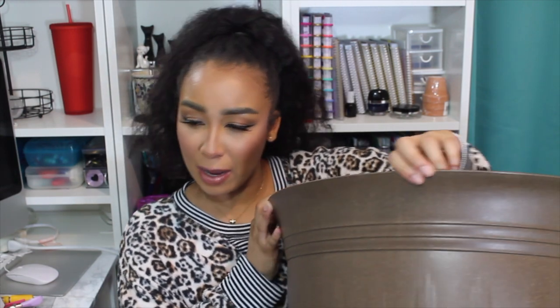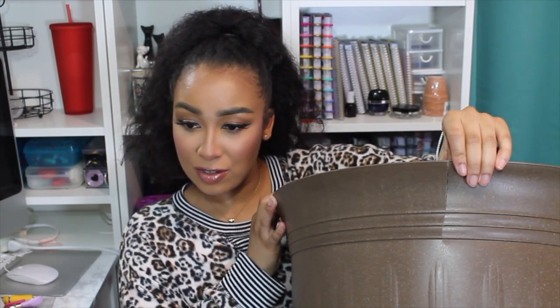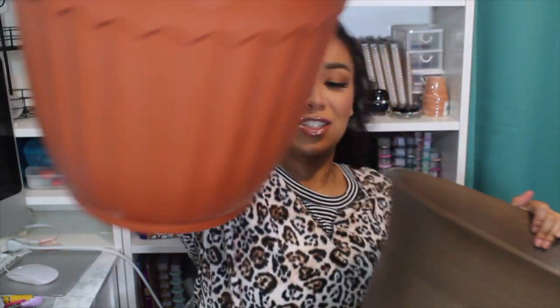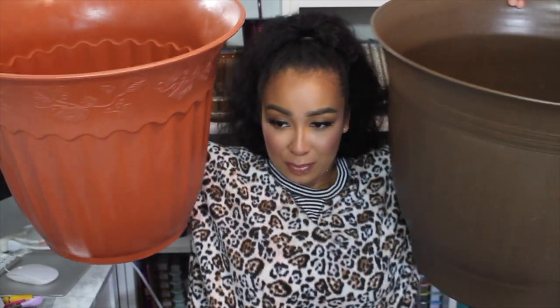This one does have a little crack on it, which is funny because it says it can withstand the weather. But I don't know what happened. It looks like maybe it fell, so I'm gonna have to add some crazy glue or super glue just to fix that little spot. And I think because it was broken, they took off like $1 or something, but I got this one because I have huge plants in this place. And I actually got this one too. So I got 2 huge planter pots.